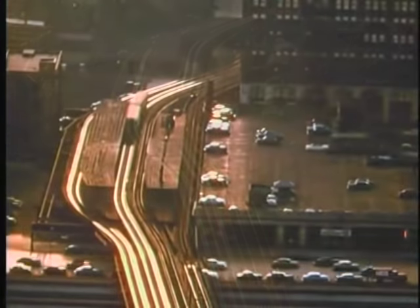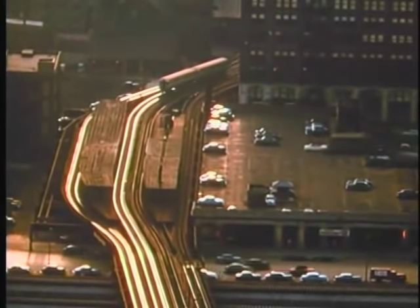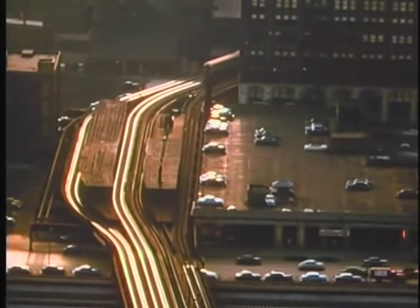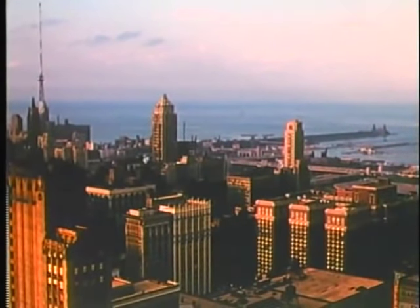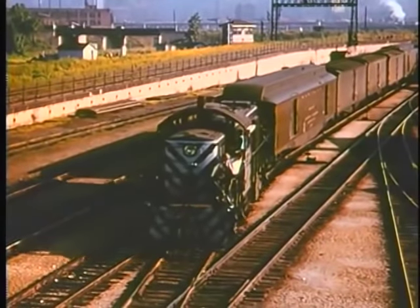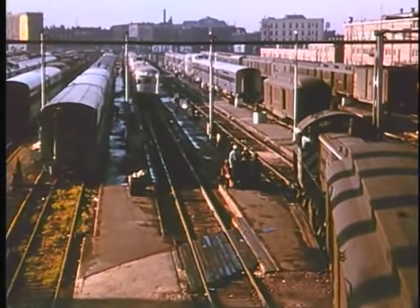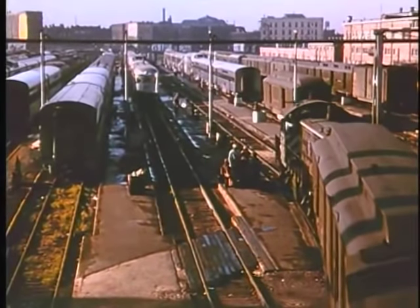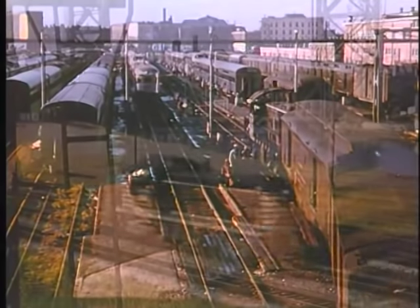Even the Chicago Transit Authority's tracks took on magical aspects in the evening light. The Chicago skyline of yesterday has dramatically changed, and so has train activity, since some passenger stations of the 50s no longer exist, and passenger activity could keep a rail fan and photographer busy all day long.